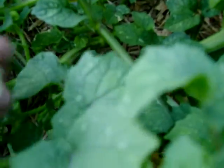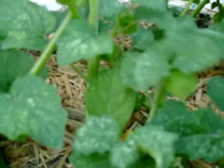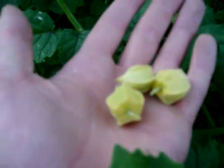And here we go. And I got another one right here. See it right there. It's already on the ground. Take that one. And there was another one I thought that fell off. So there's 3 of them right there out of that plant, and I've already picked out of this one today, and I got a few out of it.